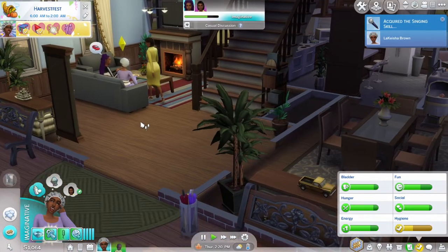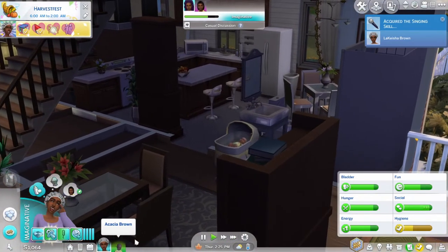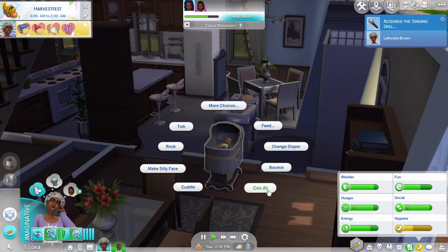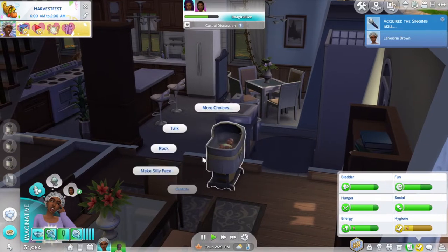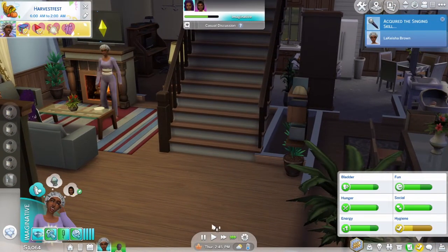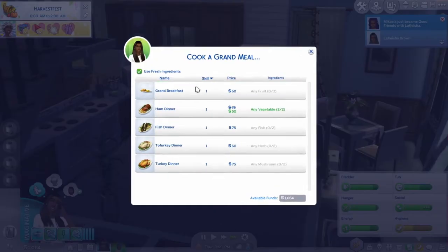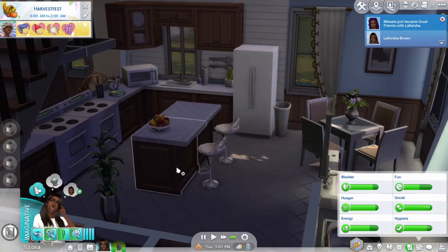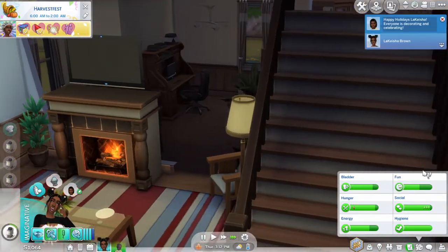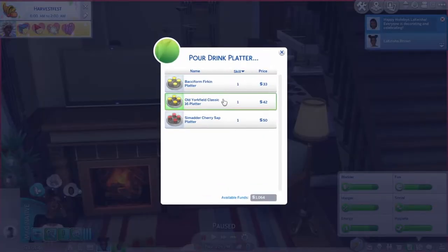Mom just came over. Let's make sure this baby is good. After we take that shower, we can make sure our baby is good. Okay, and then we're gonna make that food, that turkey dinner. Shoot, I told y'all 4 o'clock gonna come quick. And then we're gonna pour a drink platter.